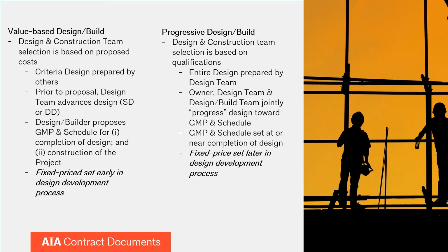The owner will typically issue a baseline set of design criteria that includes a program target, contract price, and target contract schedule. And then very much like IPD, you'll see that the design team will go through a process that will, one, validate that the program cost and schedule are achievable. Program is achievable within the cost and the schedule. And then based on a mutual commitment, the owner, design team and construction team will jointly progress the project to a particular point based on the validated targets. And then once you get to an agreed point, which is usually much further down the line than in a value-based selection process, then the GMP and schedule are set.